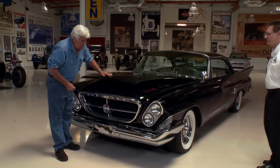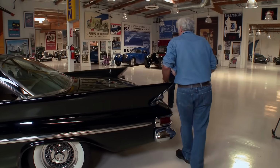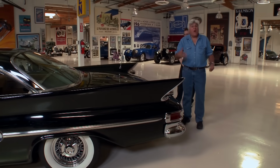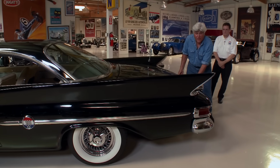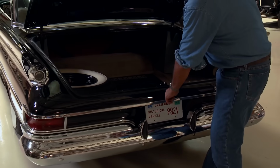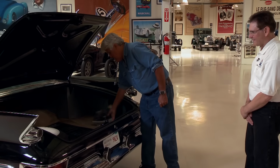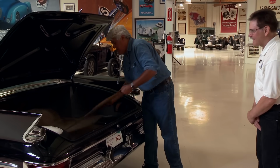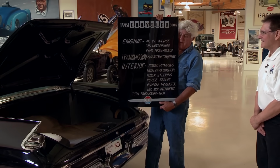Let's take people around the car. Now, I'm going to show you what a trunk looks like. You know how modern cars say you can get a golf bag in the trunk? Well, this one, you can put a golf cart in the trunk. Look at the size of this thing. Hilarious. Full-size spare. There's my Chrysler 300G brochure. This is something we have when we take it to car shows. You gotta have that.